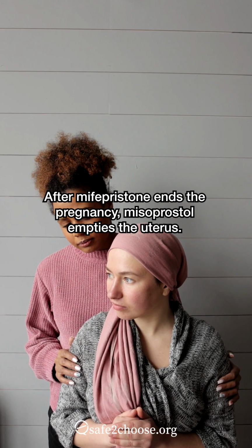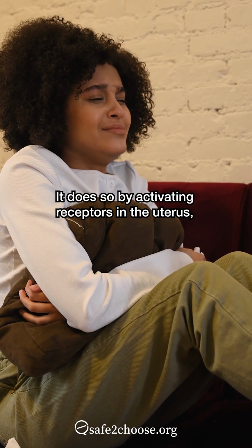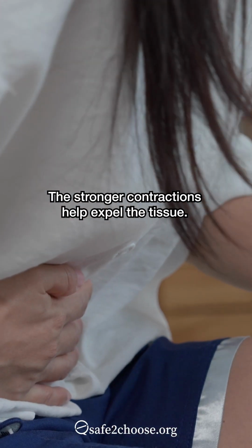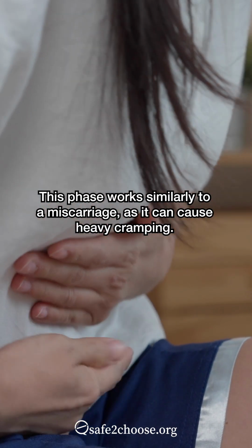After mifepristone ends the pregnancy, misoprostol empties the uterus. It does so by activating receptors in the uterus, thus increasing the frequency and strength of contractions. The stronger contractions help expel the tissue. This phase works similarly to a miscarriage, as it can cause heavy cramping.